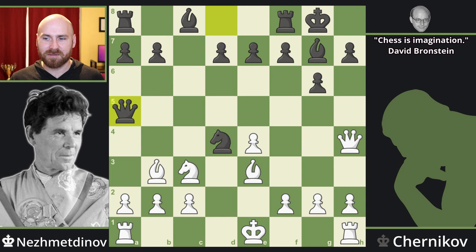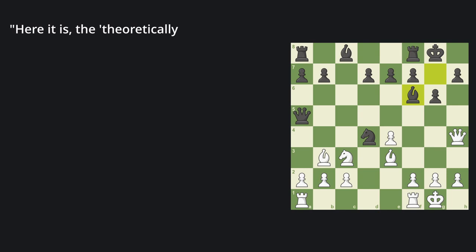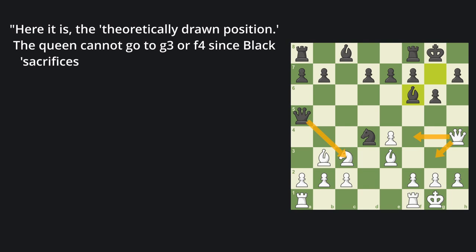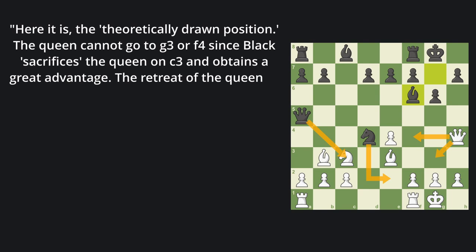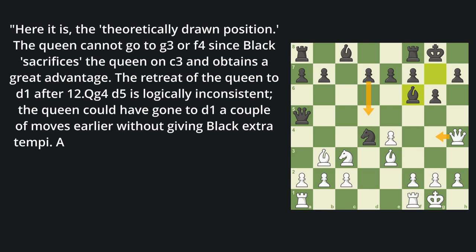At this point, after bishop f6, I will read to you some comments from Voloshin. Here it is, the theoretically drawn position. The queen cannot go to g3 or f4 since black sacrifices the queen on c3 and obtains a great advantage after the knight fork on e2. The retreat of the queen to d1 after queen g4, d5 is logically inconsistent. The queen could have gone to d1 a couple of moves earlier without giving black extra tempi.